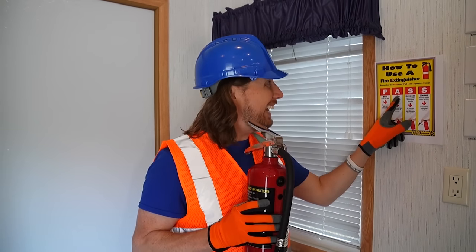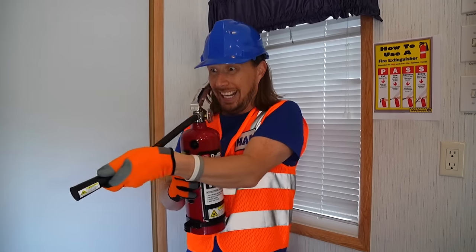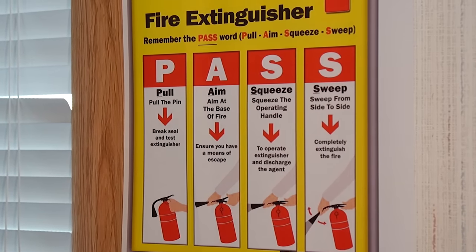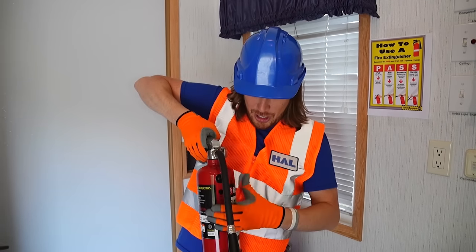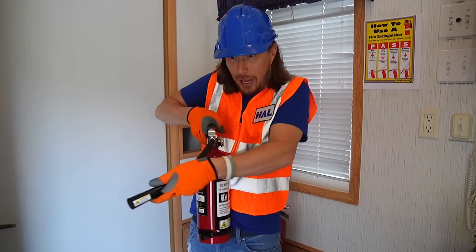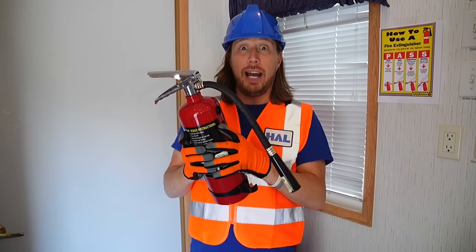Oh, and then the next one is A for aim. So we take our nozzle here, that way we can aim right where the fire is. Ooh, and the first S is for squeeze. Oh, so that means to squeeze the trigger, right? Oh, and then the last S is for sweep. So you sweep your nozzle from the left to the right. Oh, and that's how we use a fire extinguisher to put out a fire.